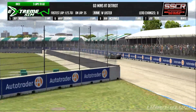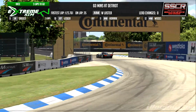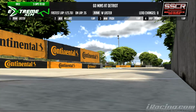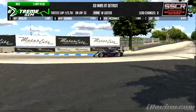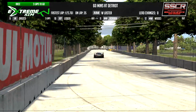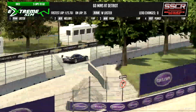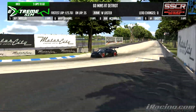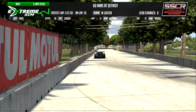As we come up on 2 minutes even remaining here from Belle Isle. Two minutes even now remaining here at Belle Isle. So James only having to hang on to the lead for 2 more minutes. Roughly 3 laps here at Detroit remaining.